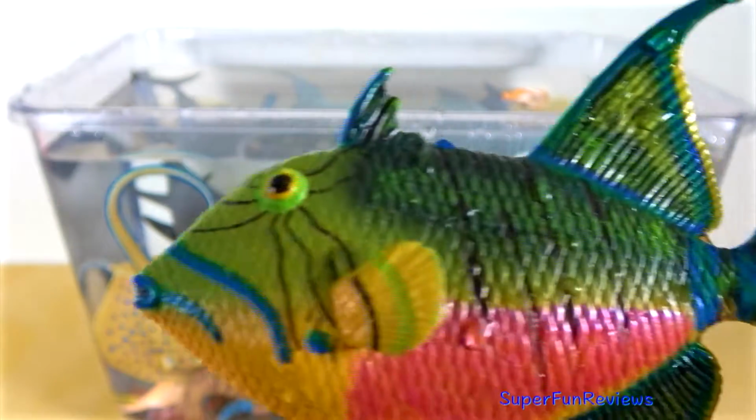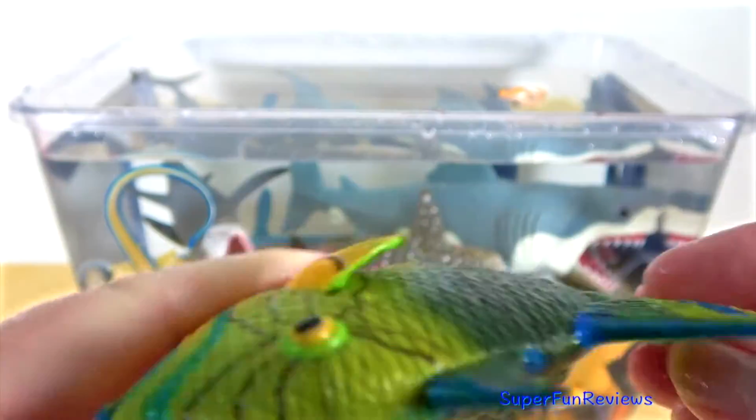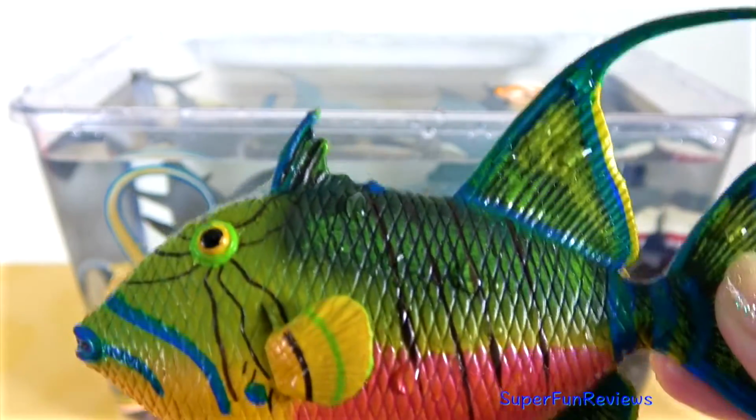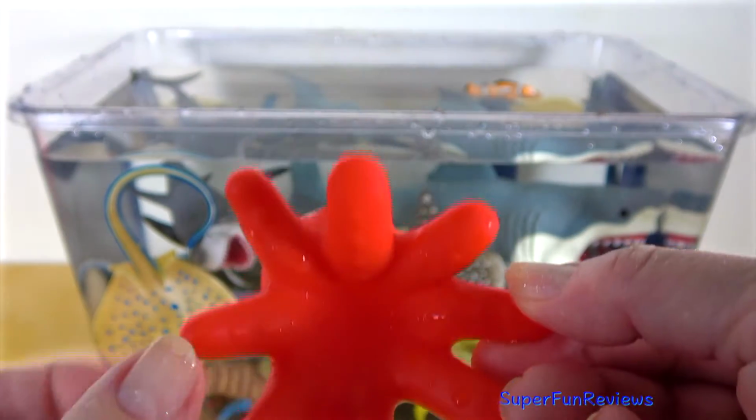A queen triggerfish. Lots of beautiful green and blue colours. Yellow on the fins and around the mouth there, and blue lips. That little pink highlight's really nice too. A red octopus. 8 tentacles.